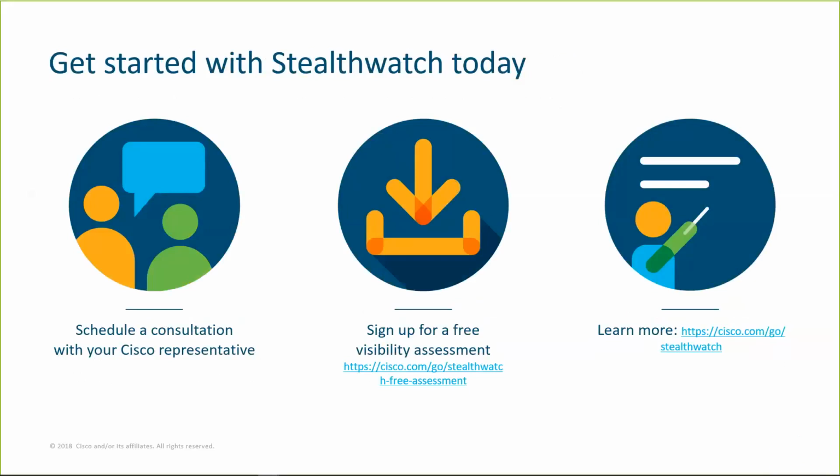So how to get started? You can contact us, schedule a consultation with your Cisco representative. That would be your DSI account manager. You can sign up for a free visibility assessment. No charge for that. Cisco.com/go Stealthwatch free assessment and learn more. You can ask us individual questions. We'll open this up for questions that may have come in during the presentation or any that you want to ask now. You can always go to Cisco.com/go Stealthwatch.